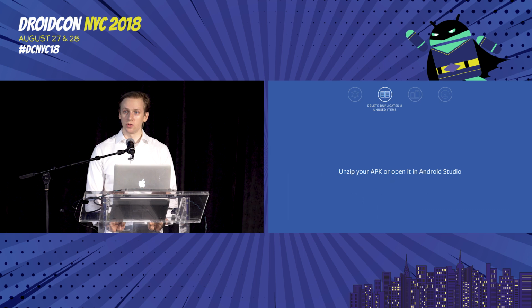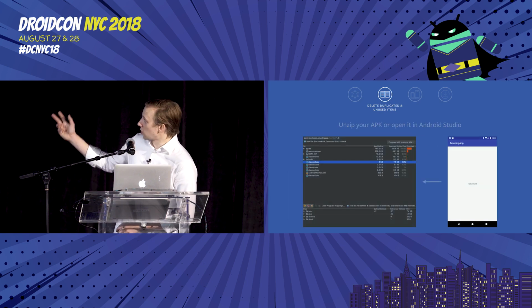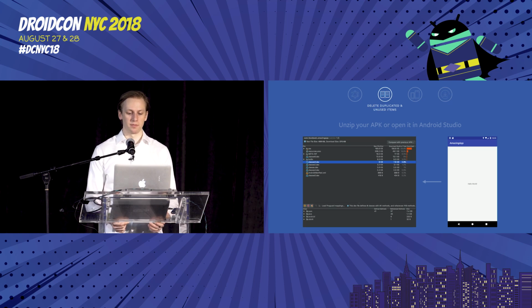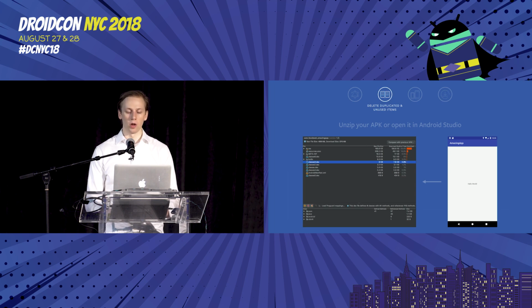Next up, to reduce duplicated and unused items in your APK, you've got to know what's in there. And so I recommend unzipping your APK, or just opening it in Android Studio, which has a nice UI for this purpose. So here's a screenshot of the auto-generated starter app from Android Studio. On the right, you have the app itself. It just says Hello World. And on the left, you have the APK open in Android Studio. All I did was File, Open, and selected the APK. This tells me what's in there. So what do all of these files mean?